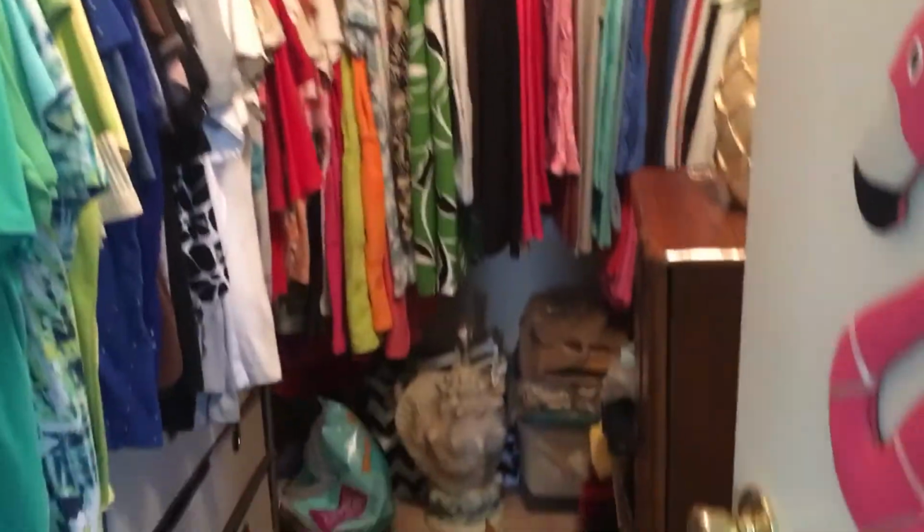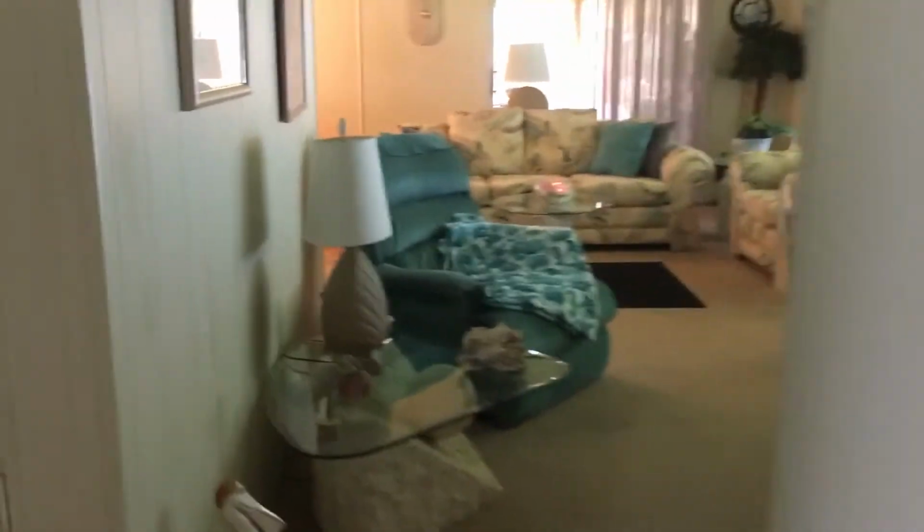Over to this nice, look at the size of this walk-in closet. Isn't it beautiful? Here's her door. She truly loves the Florida lifestyle, and it's reflected in the home. I really love what they've done in here.